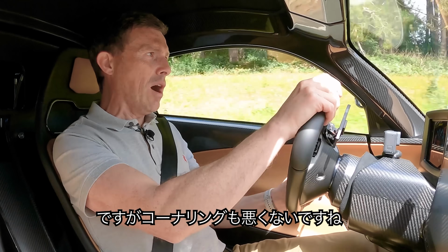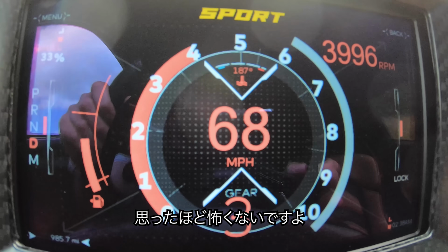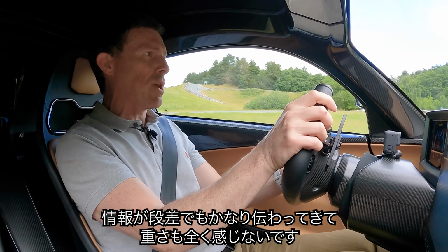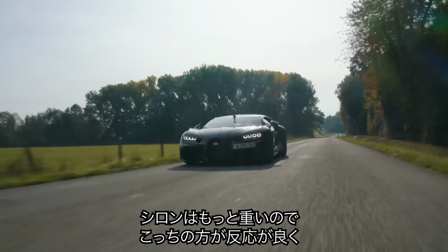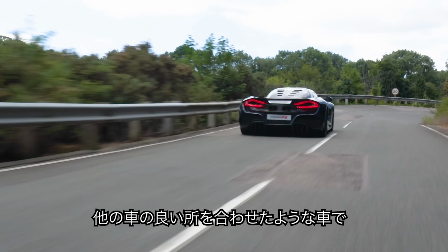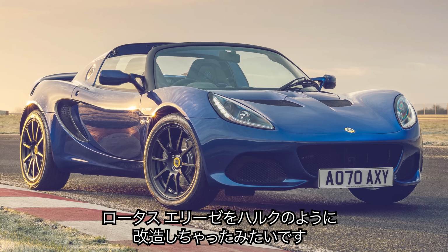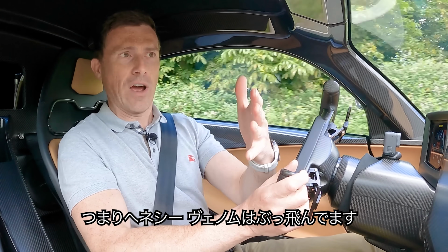But actually, do you know what? This thing does go around corners well. And it's not crazy scary like you think it might be. But you do feel so much through your hands, through your bum. You can tell that it's not heavy as well. By modern car standards and modern hypercars, something like a Chiron is way heavier than this. That means it's more responsive and darting. I mean, look at that. I'll tell you what, the best way to sum up how this car feels to drive is it's a bit like someone made a Lotus Elise very mad, and then it turned into like this car Hulk. That's what the Hennessy Venom is. It's nuts.